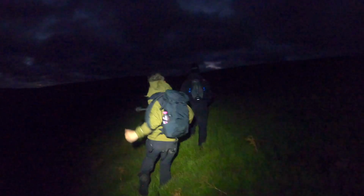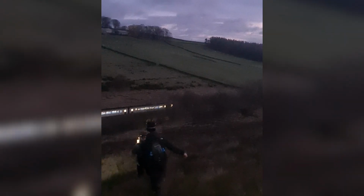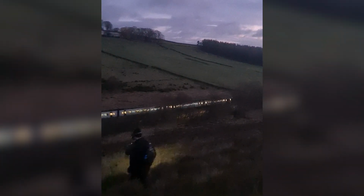Up here, things began to feel much more positive. The sun was sleepily rising its head. The first train of the morning had hurtled past, and it seemed that the worst was behind us. It's the first train of the route.